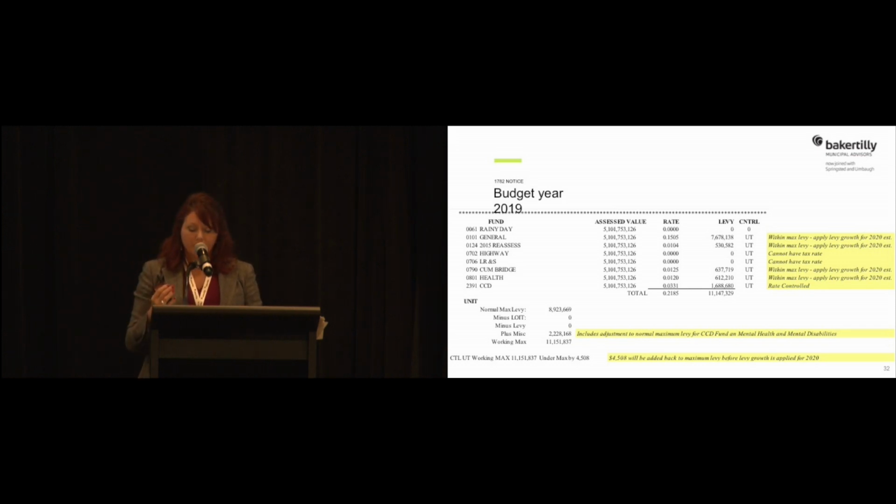There's also a column, CNTRL, control. It's abbreviated for controlled levies. If it says UT, it is a controlled levy, meaning it's within the maximum levy, with one exception. The CUME Capital Development Fund is not a controlled levy fund. I don't know why it's marked UT. It should not be, but it is. The CUME Capital Development Fund, you actually get an adjustment outside the normal maximum levy for that fund. So if you didn't have that fund, you wouldn't get the $1.7 million in this example. So that's the exception. But the other ones you can see, like general says it's UT. It's controlled. It's within the maximum levy. Health says UT. It's controlled within the maximum levy.